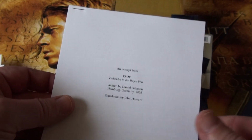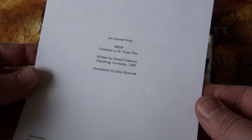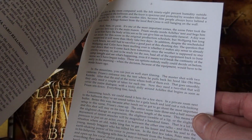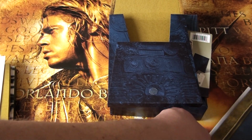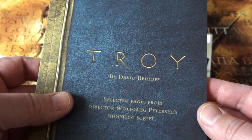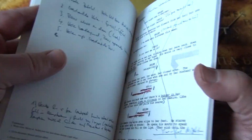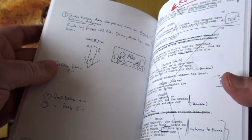There you go. And an excerpt, did I say that right? Excerpt from Troy, embedded in the Trojan War. And we have a booklet here with selected pages from the director's shooting script. The screenplay was written by David Benioff, who was one of the showrunners of Game of Thrones. As you can see, it also has some notes from the director, some drawings there.